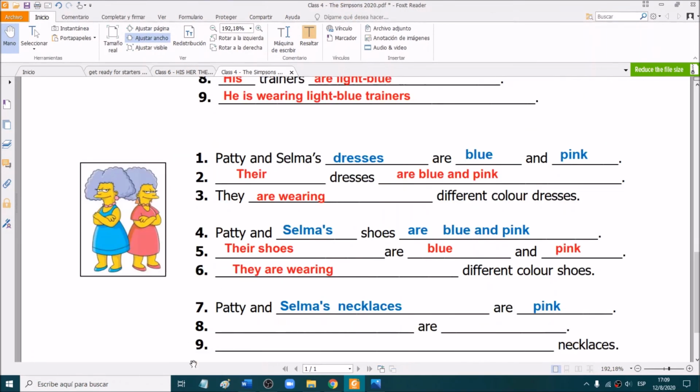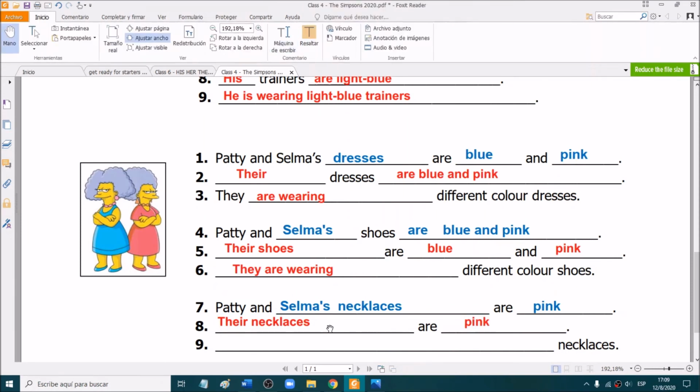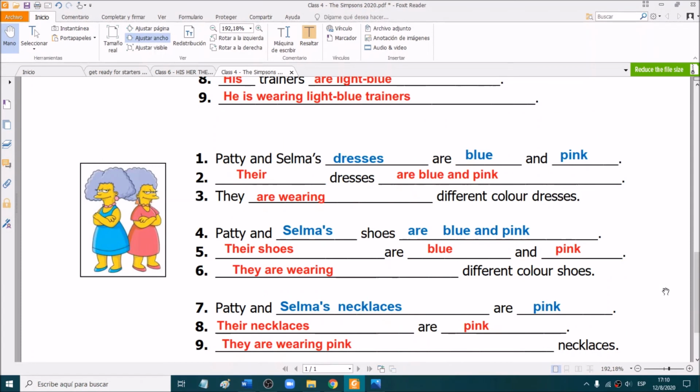And on to the last set of sentences. Patty and Selma's necklaces are pink. Yes, very good. So their necklaces are what color? Yes, very good. Only one color, pink. Excellent. And so we can say that they are wearing pink necklaces. Excellent. Okay, very good, guys.